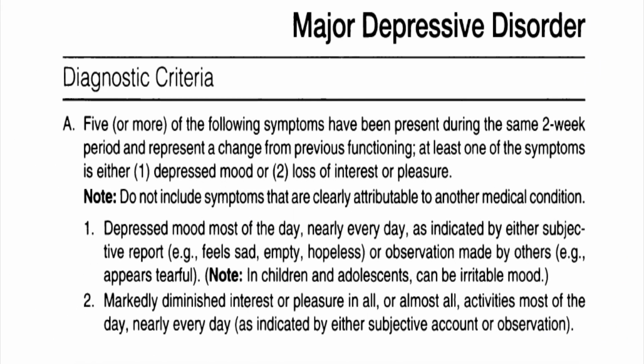So here we are looking at major depressive disorder. This falls under the depressive disorders in the DSM-5. We're going to look at the diagnostic criteria right now. Five or more of the following symptoms have been present during the same 2-week period and represent a change from previous functioning. At least one of the symptoms is either depressed mood or loss of interest or pleasure. So now we're going to jump into the symptoms that come along with major depressive disorder, of which someone needs to have 5 or more.